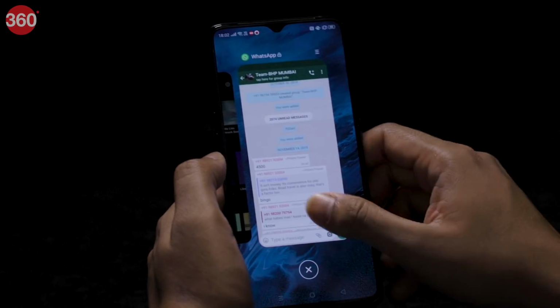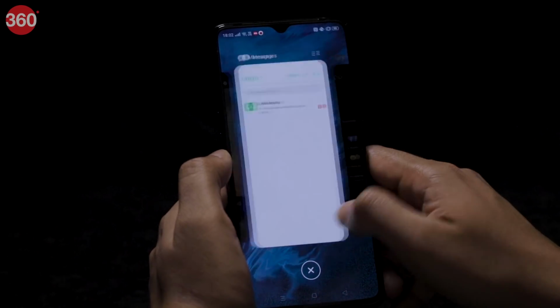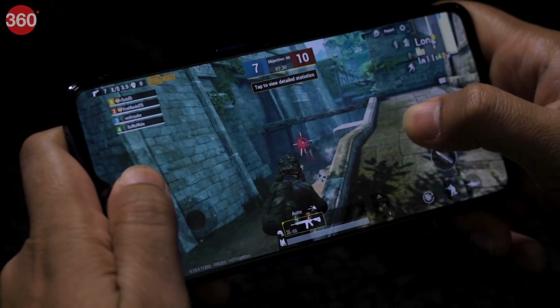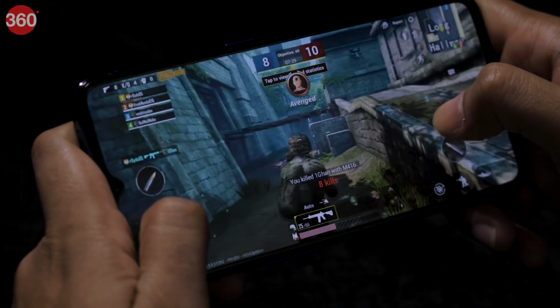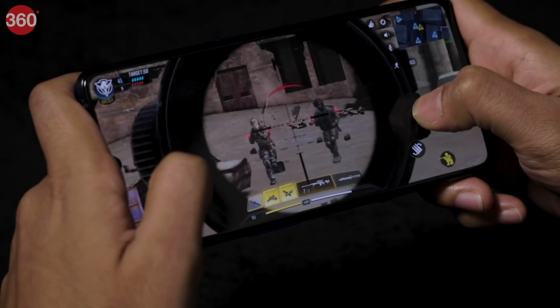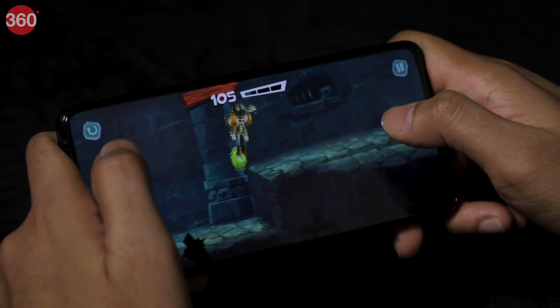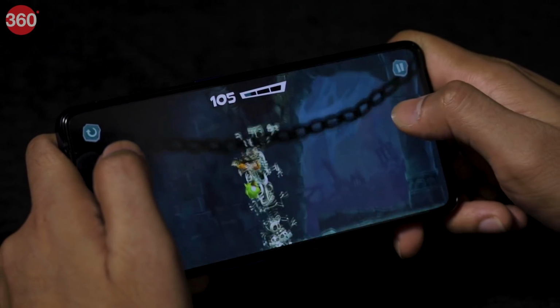Now the powerful processor in the Realme X2 Pro allows it to handle heavy games and multitasking with ease. We tried heavy titles such as PUBG Mobile and even Call of Duty Mobile, both of which ran just fine with the visuals cranked up. Also, games such as Rayman Adventures can take advantage of that 90 Hz display.